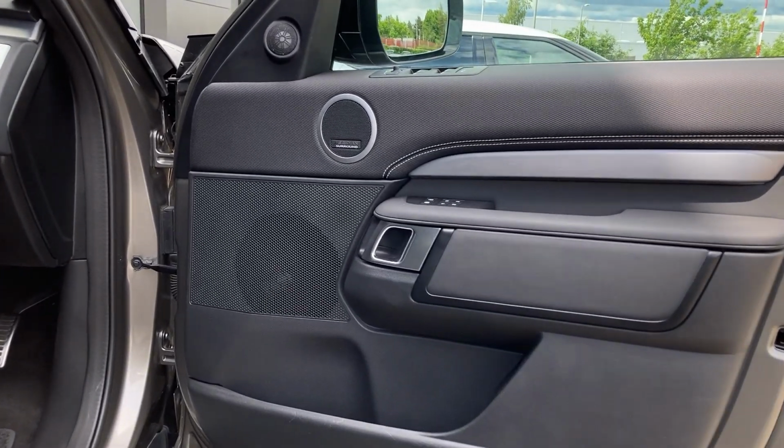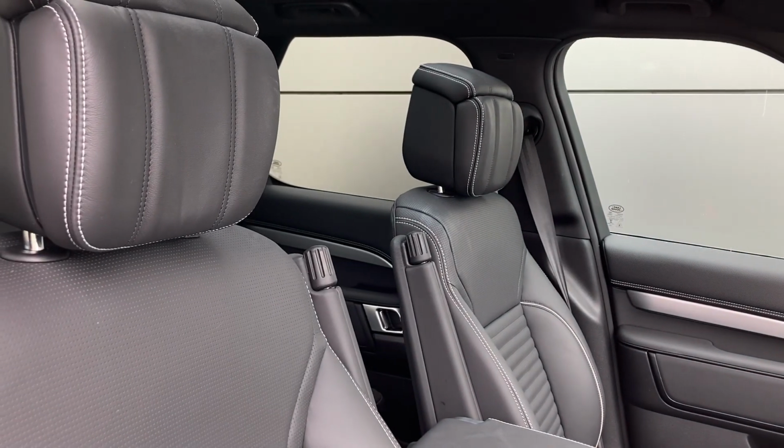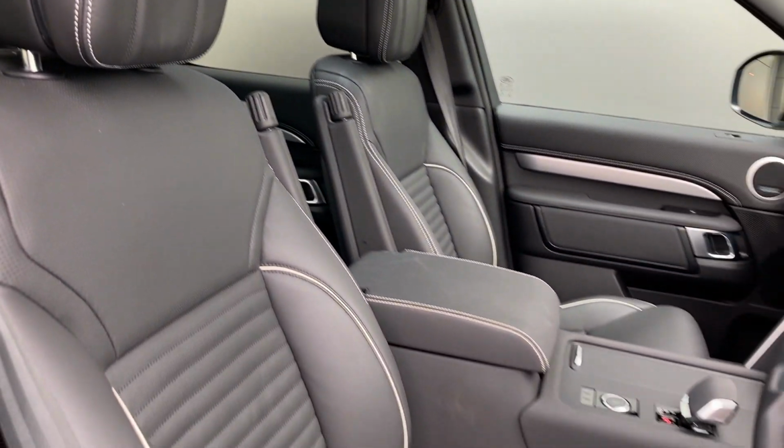Entering into the front of the cabin now, we can see the Meridian surround sound system badge on the door card, as we turn in to view the heated and cooled front seats.